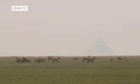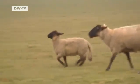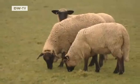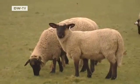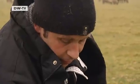It's a unique ecological environment. The grass that grows here makes these lambs famous. The lambs on these fields mainly eat this grass, the so-called salt marsh grass. This plant lends the lamb its particular taste and makes it particularly tender.